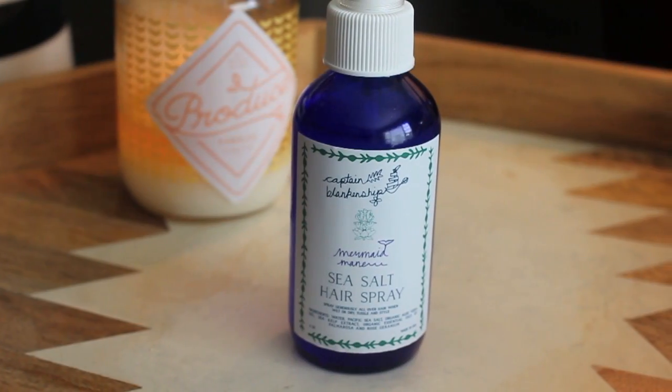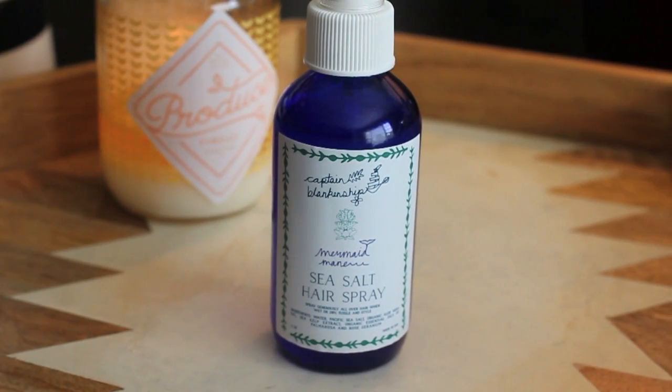Moving into summer hair care, I have two products. The first is from a company called Captain Blankenship, and it is their Mermaid Sea Salt Hairspray. And other than the packaging and the name, one of the reasons I purchased this is that it contains aloe vera gel. So I thought that might make this hairspray a little bit less drying than some other sea salt sprays.